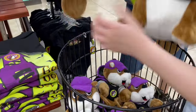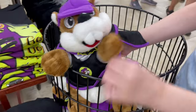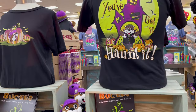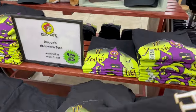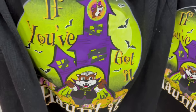Get the Buc-ee's Halloween outfit. There's the shirt, that's the back and the front. I need a shirt. Are you getting one, Ash? Yeah. What's this? I want one. They have pet shirts. The back is the same.